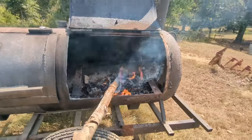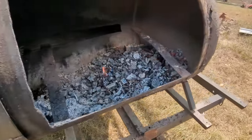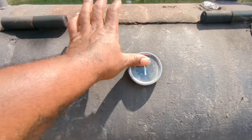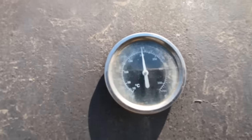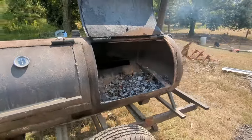All right, so let me put this camera down for a second and get these coals broke up. All right, y'all, I got all my coals broke up over there. As you can see, everything is broke down, the coals. And the grill is so hot right now. It's running a little bit too high. It said 400. I need to get it down to 250, because it's already hot outside.